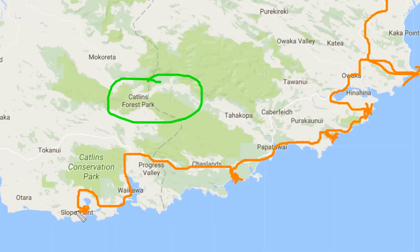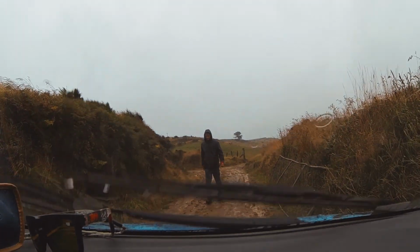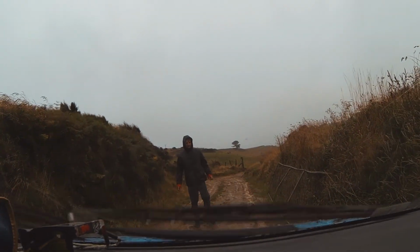This sucks. We're stuck in the mud, going up a hill to the southernmost point of New Zealand. We're not even 100 meters away from the campsite. We decided to give up on this route when it didn't look good, and then we were just backing up and kind of slid off the side of the road. We've been here for a little bit. We don't know if we need to call somebody now because we're really stuck.